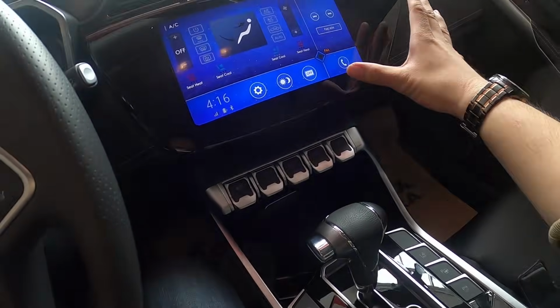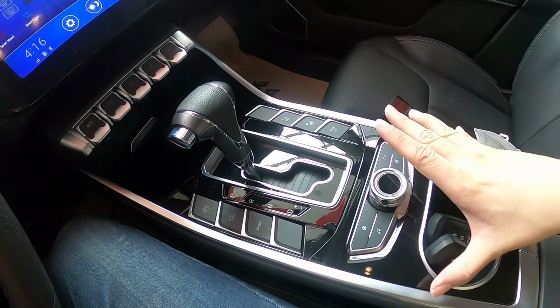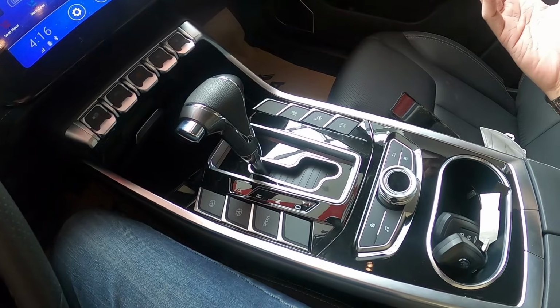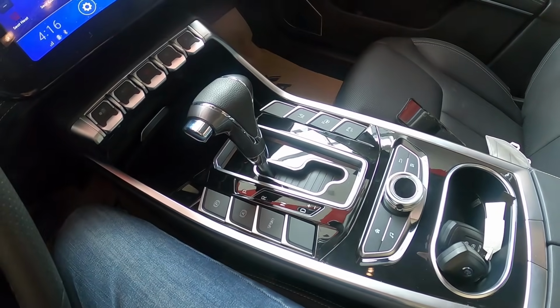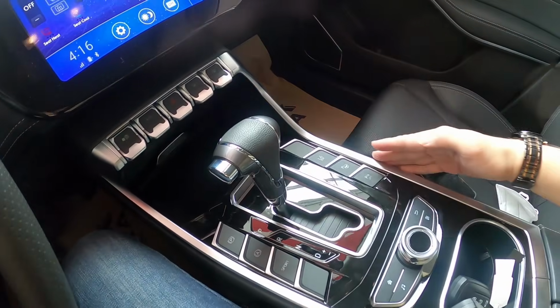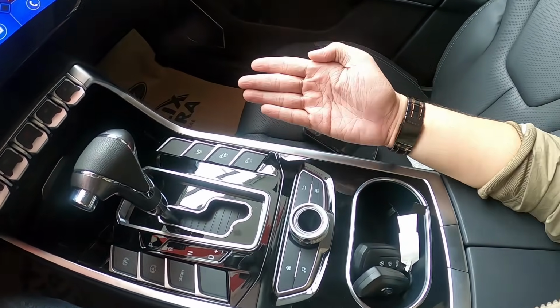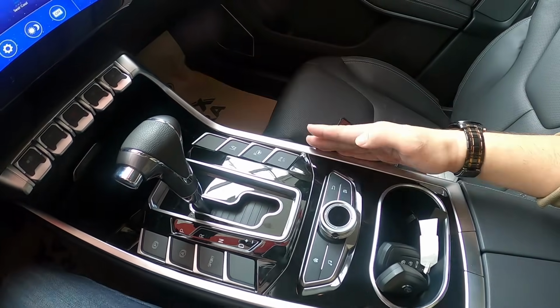Over here you have plenty of piano black surfaces. Now, a lot of reviewers don't like piano black, but I don't mind them. I think it makes the interior look more premium. And then you have plenty of aluminum trims. I think it's real aluminum. It looks real and it feels cold to the touch.